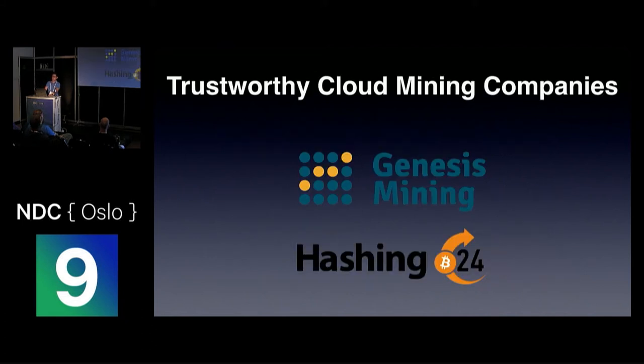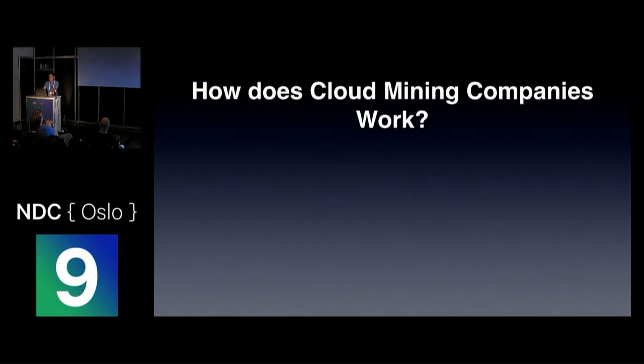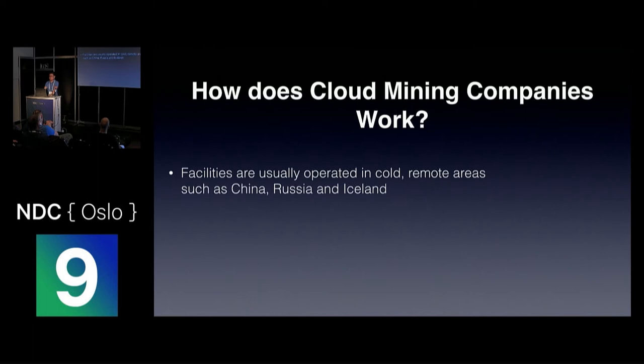There are some trustworthy cloud mining companies out there. The most prominent one that I would recommend to most of you would be Genesis Mining. Genesis Mining is a very well-established cloud mining company, and I do have a video to show you more about Genesis Mining. So how do they actually work?